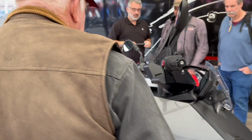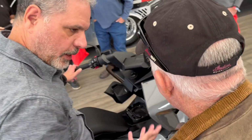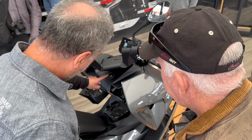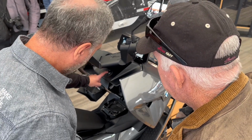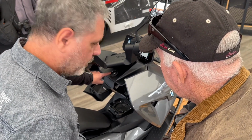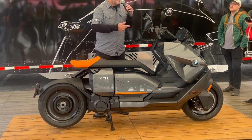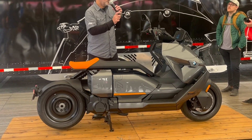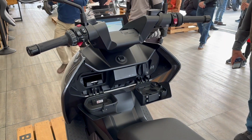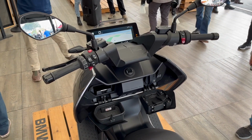As you would expect with BMW, there's going to be a number of really nice standard out-of-the-box premium features. Full LED lighting everywhere. You can see that it has the big 10.25-inch TFT screen. This is going to give you not only all your vehicle stats that you're used to. With the BMW Motorrad connected app, it's also going to give you up-to-date navigation. You can do split screen. You can make your phone calls. You can listen to your media, all with adjusting the multi-controller on the handlebar.